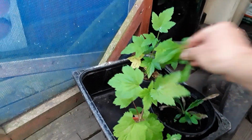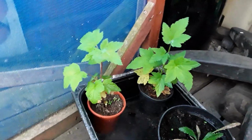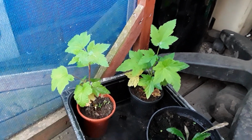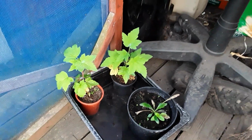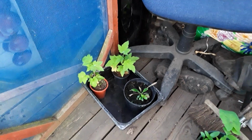Damn white fly. Now, these are the blackcurrant seeds, transplants we took from below the blackcurrant bush. I brought them inside because they got too wet, and now they've got too dry. But yeah, they're coming along nicely as well.